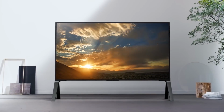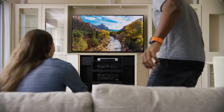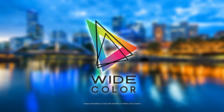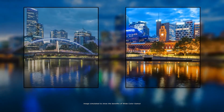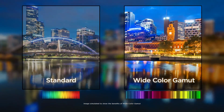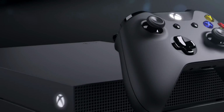There's no doubt that watching 4K content can look really crisp, but having access to a panel that can produce more realistic and vivid colors is arguably more important. That's where HDR comes into play. HDR TVs use displays that offer a much wider color gamut compared to the standard RGB panels we've been accustomed to for so long. Modern consoles like the PlayStation 4 and Xbox One X support HDR.